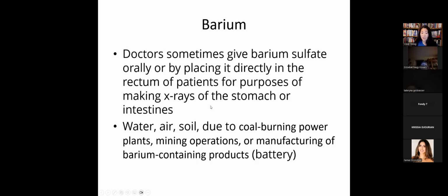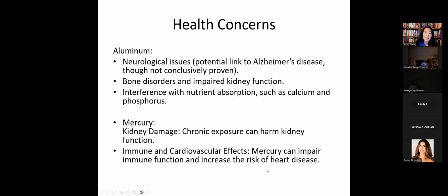Barium is another one. It shows up, especially for people who've done any x-rays on their GI tract. Like, you drink that liquid. If you've had x-rays for your stomach or intestines, that has some barium in it. If you live close to any coal burning power plants, mining plants, or anywhere that makes batteries, they have barium in the batteries. So all to say that heavy metals is a big concern because it does interfere with the brain and the nervous system, and it also interferes with the other minerals.